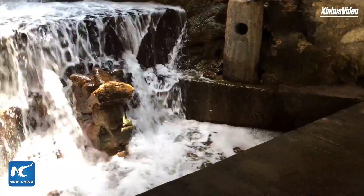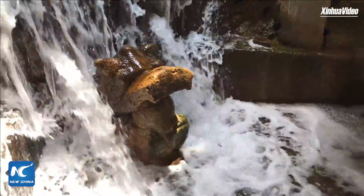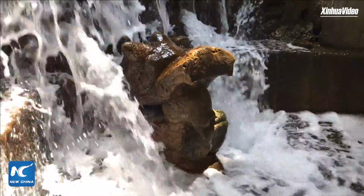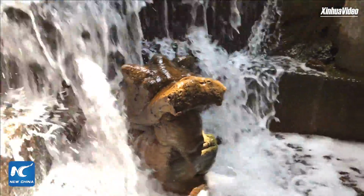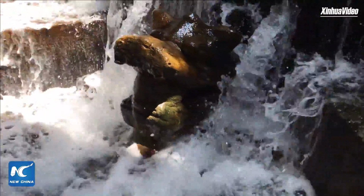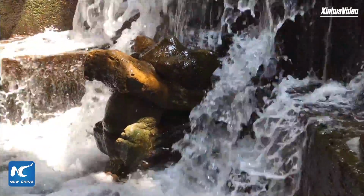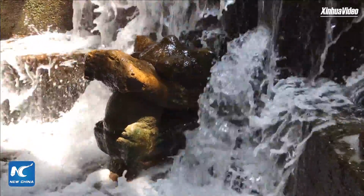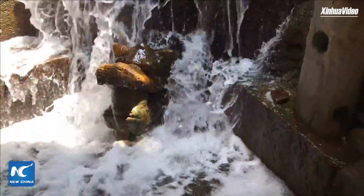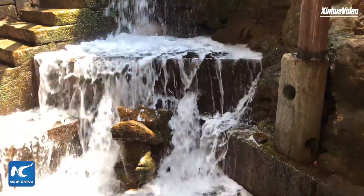As you can see in the middle of the Saline Spring, it is a dinosaur's head or a dragon, I think. A dragon, not a dinosaur. Sorry, guys. A dragon's head, because the dragon is a very important symbol of Chinese tradition and China.